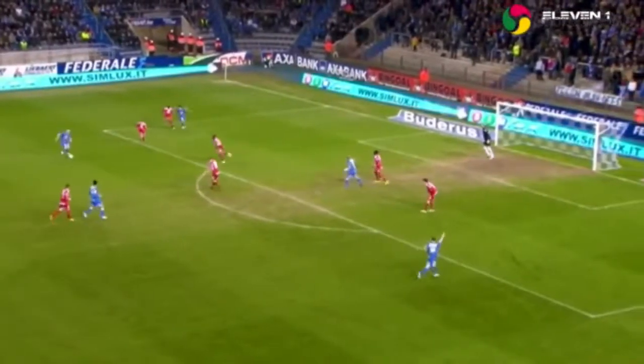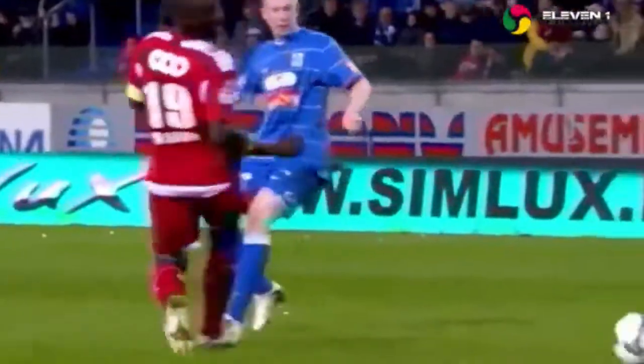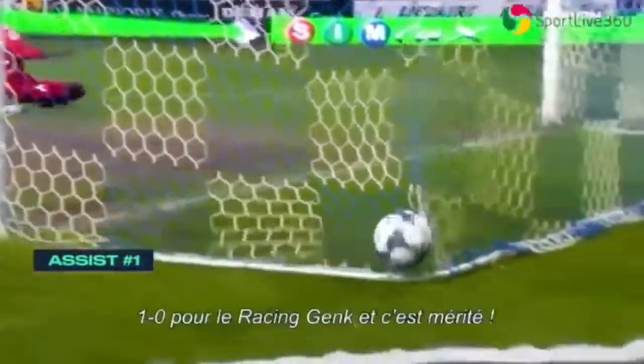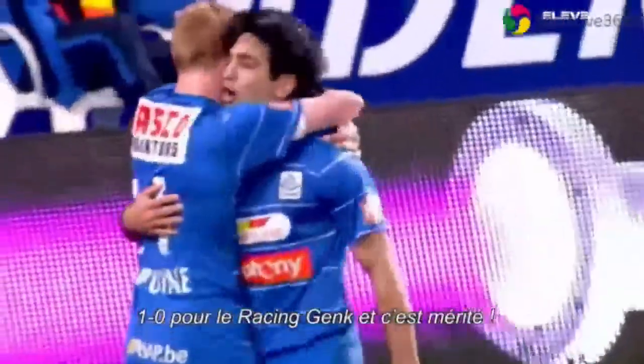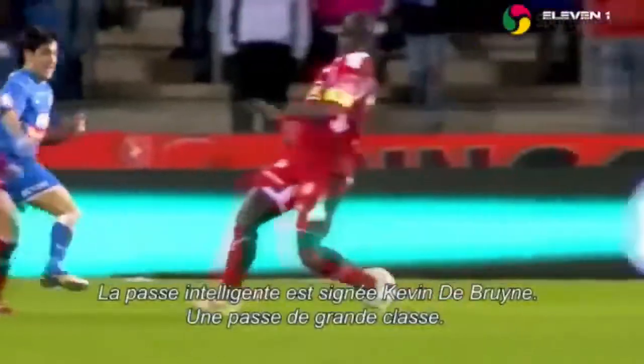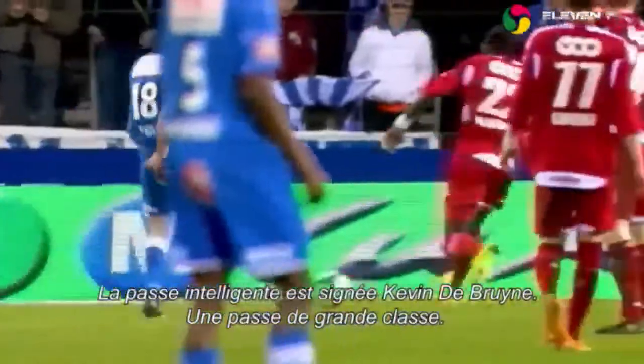Barda. De Bruyne. Barda met de kans, die moet hij maken. Trapt hem binnen. Het is 1-0 voor Racing Genk en het is ook verdiend te noemen. Elianif Barda heeft zijn goal. Een puntertje, intelligent paasje was het ook van Kevin De Bruyne.